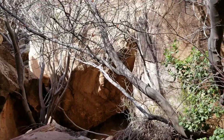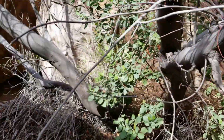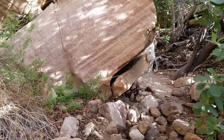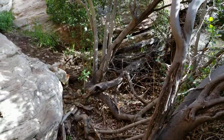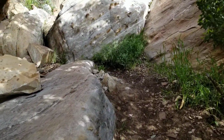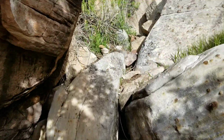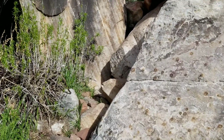Okay, so here we are in the midst of boulders, and we're just looking. We know, hey, that doesn't look like a good way to go. However, we look around this way, and yes, this semblance of a trail continues here. So it's a matter of weaving around and navigating over boulders and through underbrush. So I'm gonna put the camera down so I can navigate a little better.